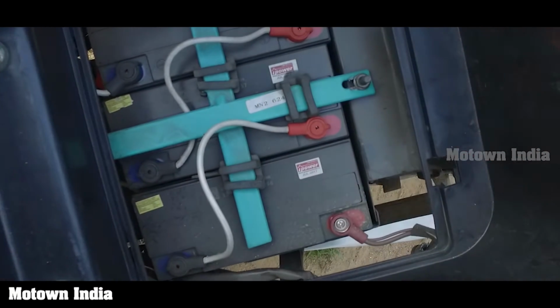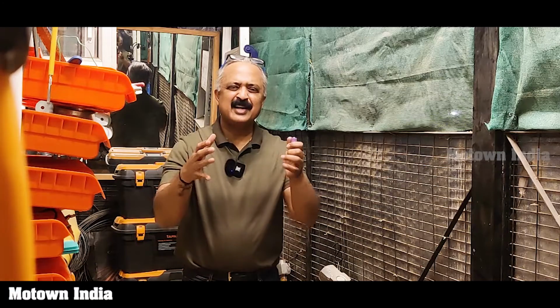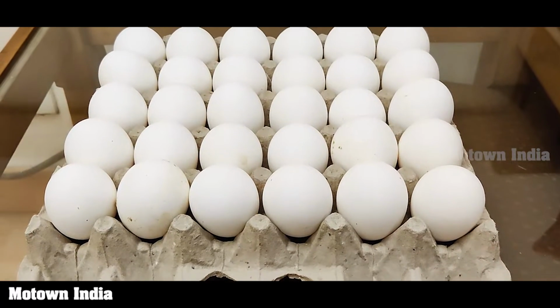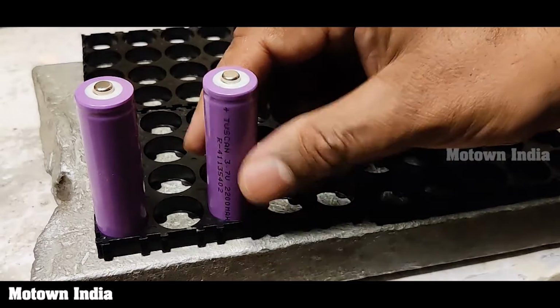Without getting too technical and boring, let me explain a few things. A lithium-ion battery looks something like this. A lot of these batteries put together make an entire battery pack. Now they are stacked together the way eggs are stacked on a tray. I'm sure you've seen the way eggs are neatly stacked on a tray. They are not touching each other, they run parallel to each other, and it makes a neat design. That's exactly the way these batteries are stacked inside a battery pack.